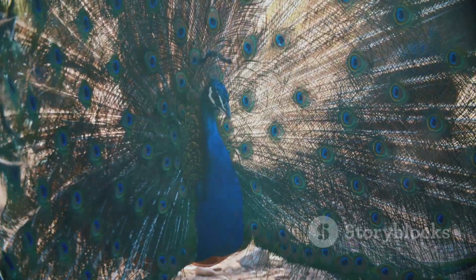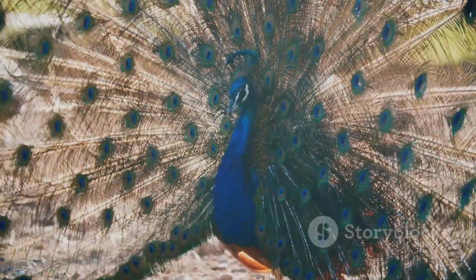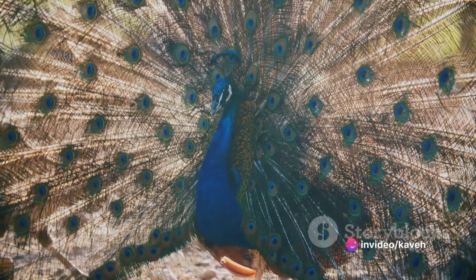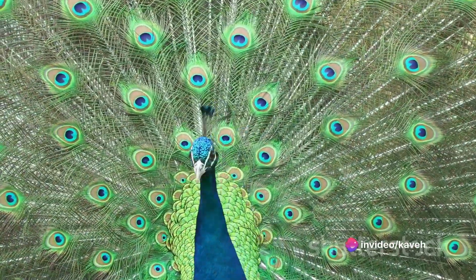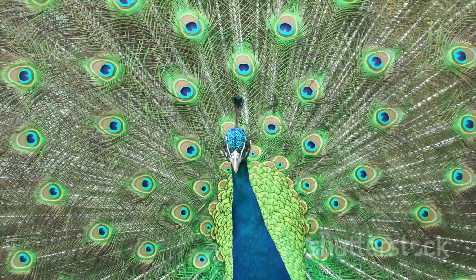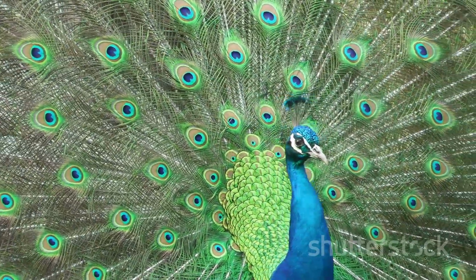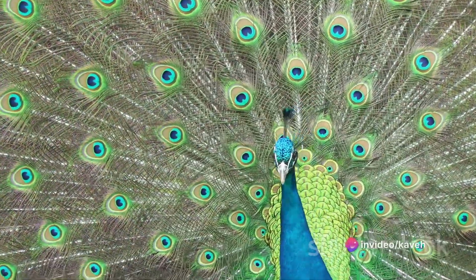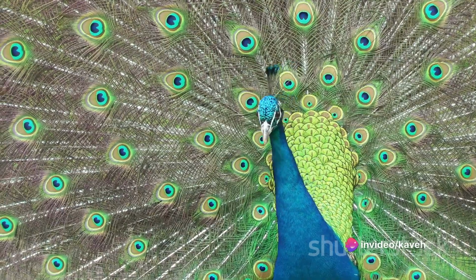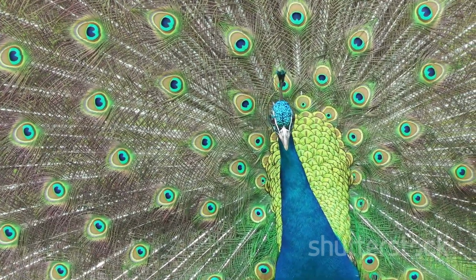Now let's take a closer look at these colors. The peacock's body is cloaked in shimmering blue and green, while its tail feathers, or train, boast an array of eye spots rimmed with gold, green, red, and blue. But what's truly fascinating is that these colors are not due to pigmentation. They are structural colors, created by the way light interacts with the layered cells on the peacock's feathers. When light hits these layers, it is reflected and refracted, creating the dazzling colors that make peacocks so enchanting.